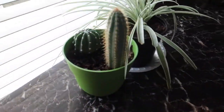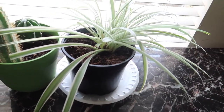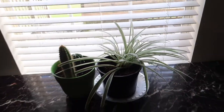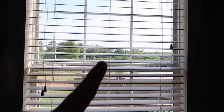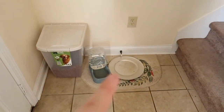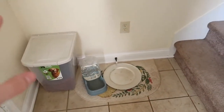But then we have two cacti, and then I believe this is called an airplane plant. I think that's its nickname. And I could be so wrong, but yeah. And then that's our backyard, you can see. Then over here is another little Khaleesi's corner. Yes, she eats on a silver platter. We're not gonna talk about it, but this is her stuff.